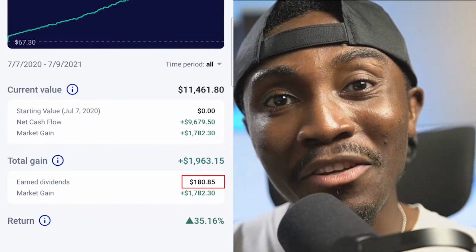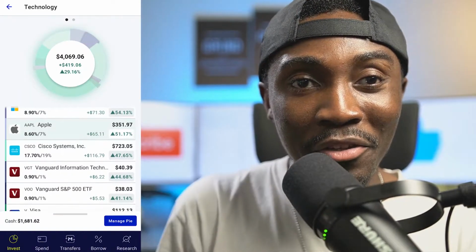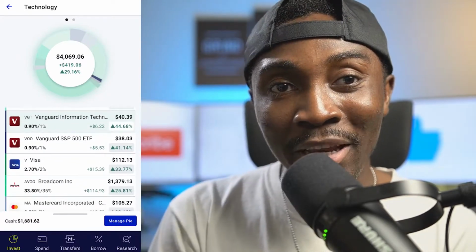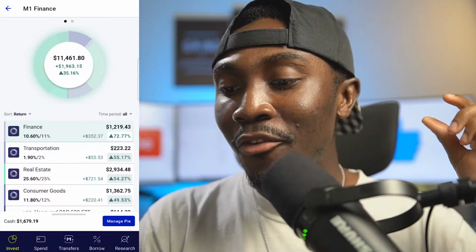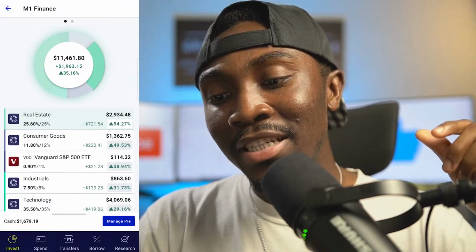And this is the free money that I'm talking about. I am currently receiving dividends from 46 different companies in this portfolio. These are some of the best growth companies that you could find on the stock market that also pay dividends. If a company is not a growth company and it also doesn't pay dividends, I'm here to tell you right now, we don't care. So I picked growth companies in different sectors, and some of these sectors are finance, transportation, real estate, consumer goods, industrials, technology, and healthcare.